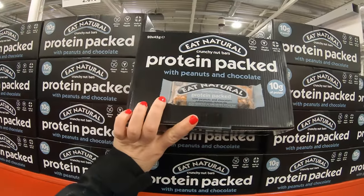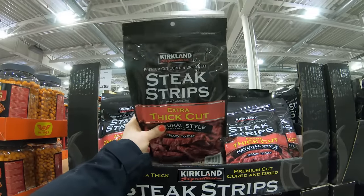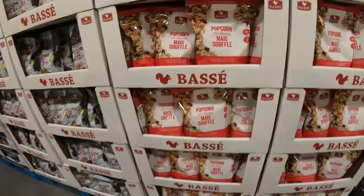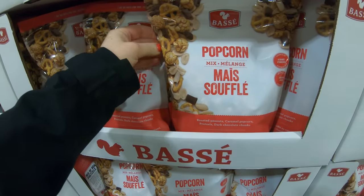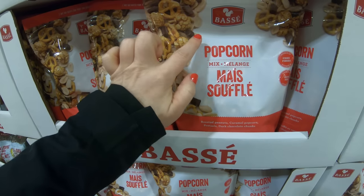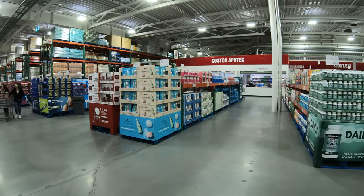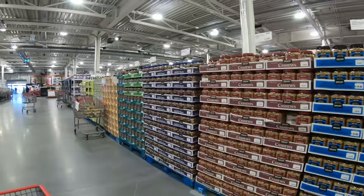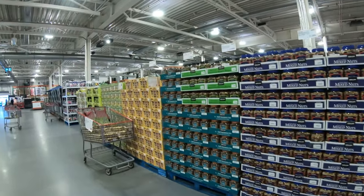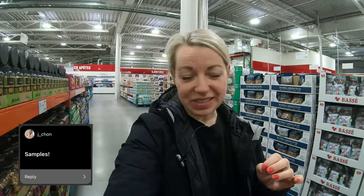Protein bars or like these nut bars. Those are good. Got some steak strips. Those are really good for a road trip. This looks amazing. This is a popcorn, peanut, pretzel, chocolate mix. Yes. Let's not skip over the personal care section. So there's toothbrushes and vitamins and stuff. Cashews, almonds, mixed nuts. All good stuff.